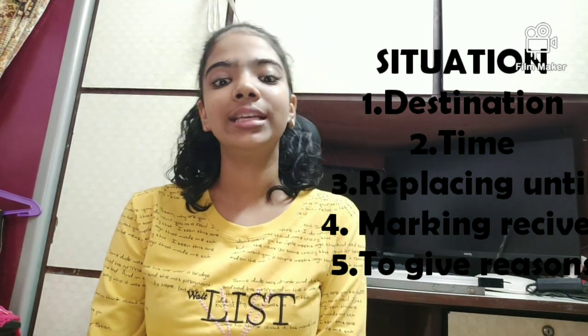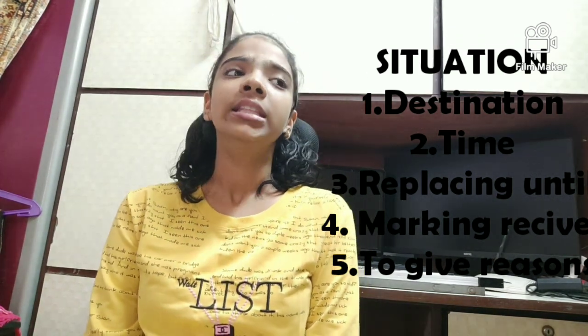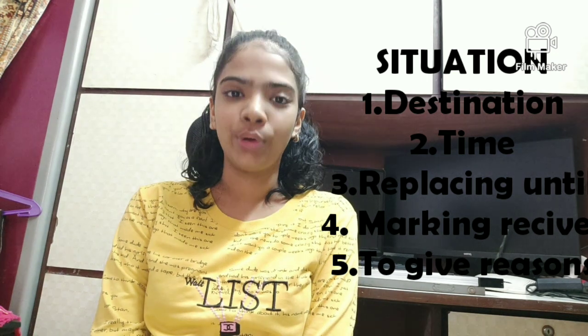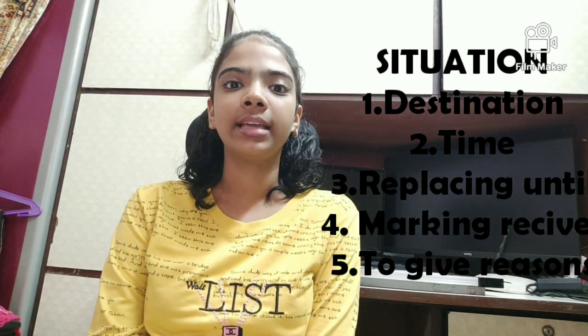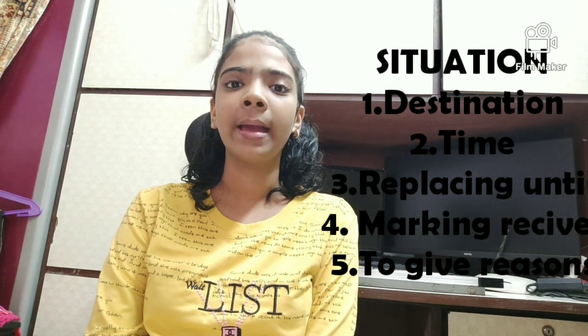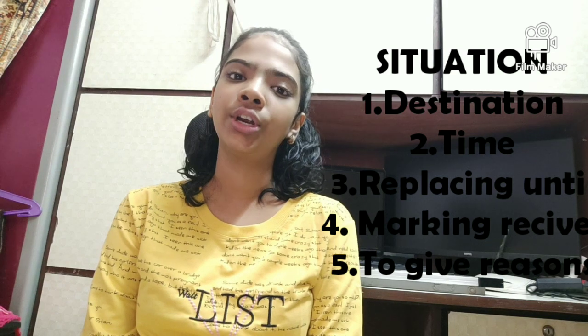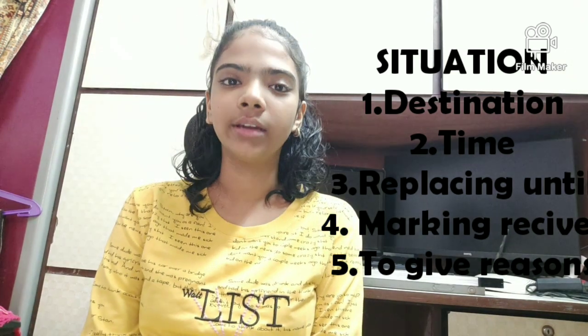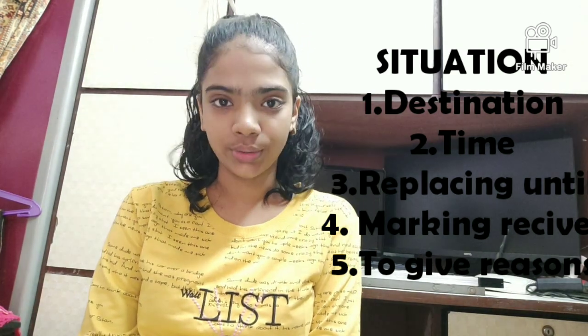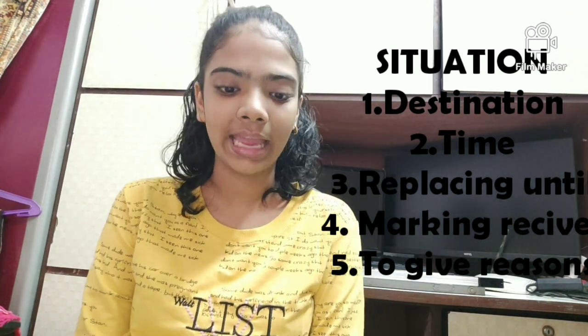The next one is time. Now we don't use this much. This is very British. British people say that it's quarter to two, which means that it is 15 minutes to 2. But I don't hear Americans do that, but Britishers do use this. They use "to" for expressing time.